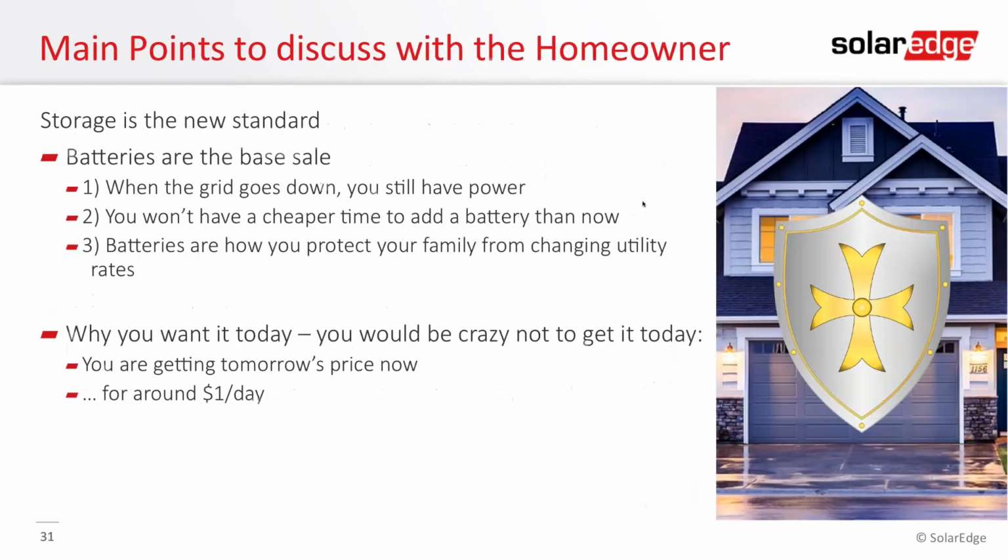So again, main points to talk to the homeowner about. You can obviously tell them a little bit about the technology, which you saw on the previous page, but batteries are the base sale. So our recommendation, if you want to sell more storage, start with storage. Your product now is solar plus storage. That's how it comes. That's what differentiates you as a customer or as an installer. When the grid goes down, you still have power. So that's a key message to deliver to the homeowners.